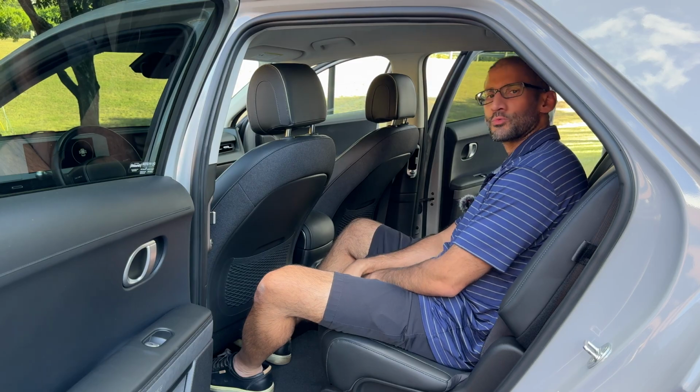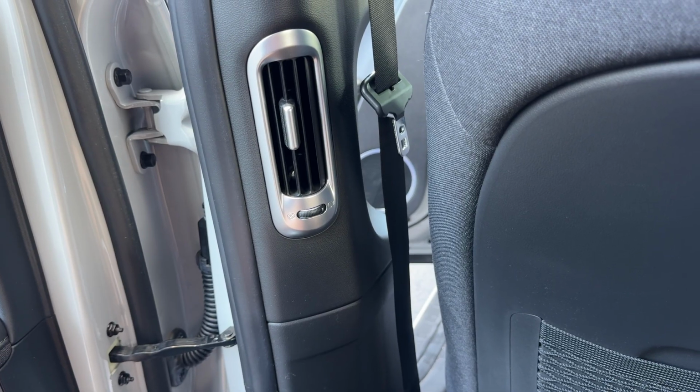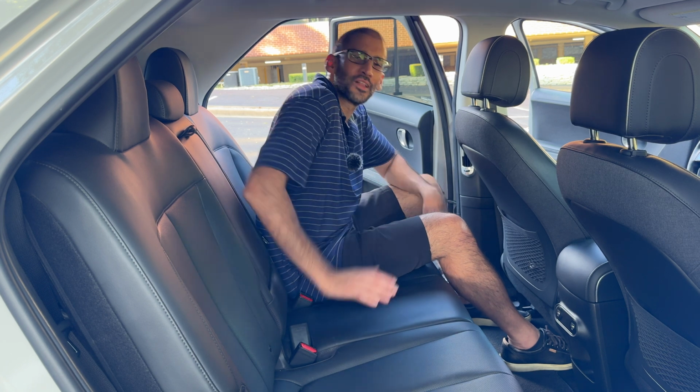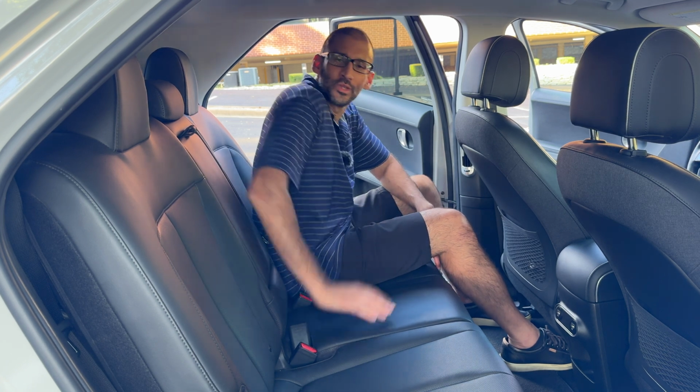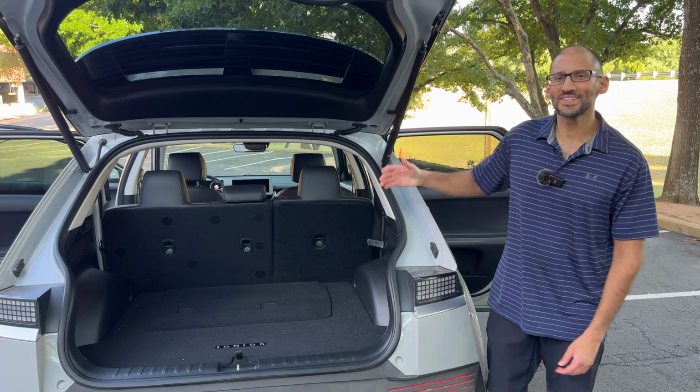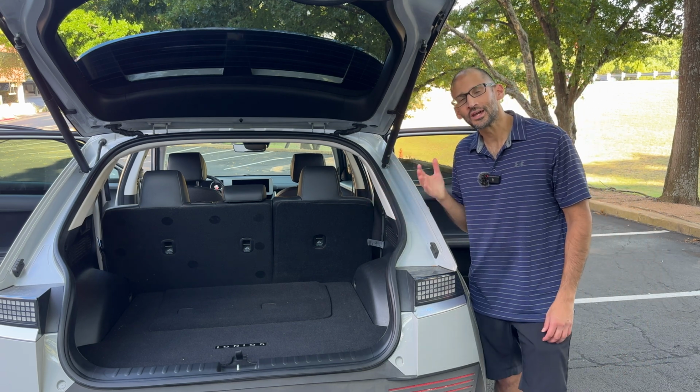Comfortable back seats, roomy, you got your own air vent. It's a nice place to be. This car is roomier, more spacious, and higher quality than you might imagine for only $20,000. Plenty of room in the back, especially with the seats down. This is as practical as they get when it comes to EVs.